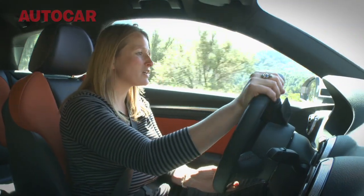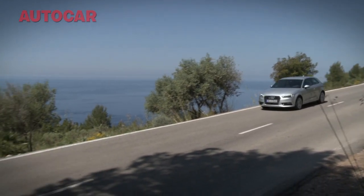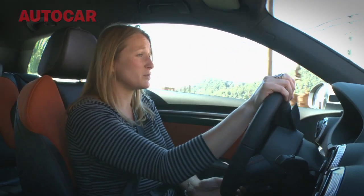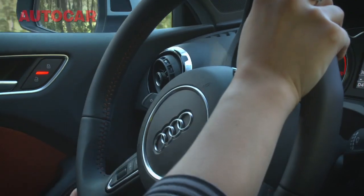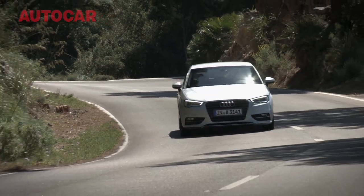There's just nothing that really grabs me about this car. The A1's got a bit of fun about it, and this car's lost that really. And some people might miss it, but I suspect not. I suspect it will still be a massive seller, and I think Audi have done a great job of just updating things that needed updating really.